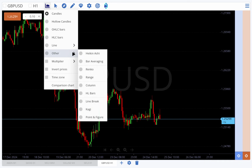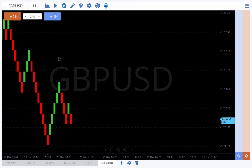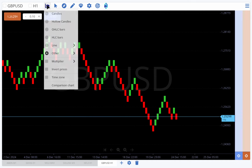When you go to candles and go to others, they've got all these different ways of looking at the chart. They've got the Renko. A lot of people like Renko. Watch. Yeah, this is the Renko. I know you've seen that before, where you could just follow the direction of the Renko. See, they give you a lot of options. That's what I like about it.